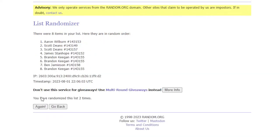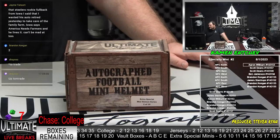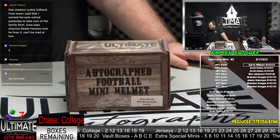The Derek Jeter box. So Aaron up top's got the NFC North. We got the NFC South is Scott. NFC East is Scott. Ben's got the NFC West. We got Brandon AFC North, James AFC South, and Brandon AFC East and AFC West.